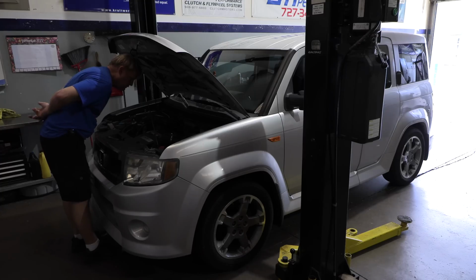All right, so truck moved around. Let's get this thing in, see what we find out. I could do with a wash under here for sure.